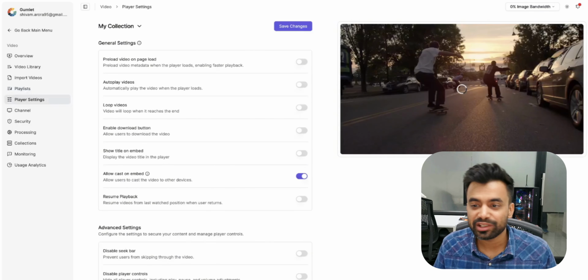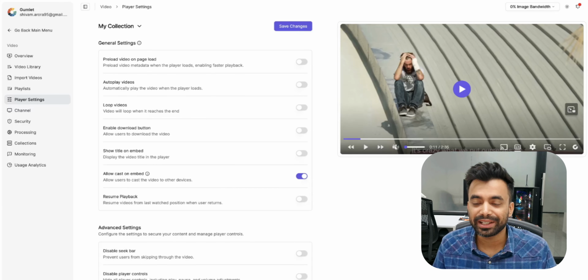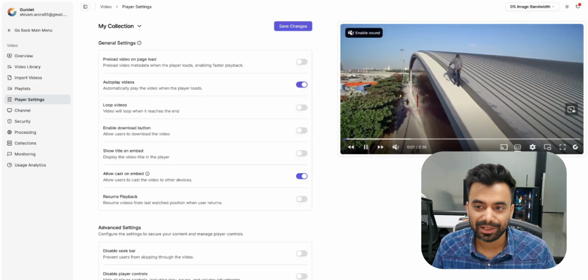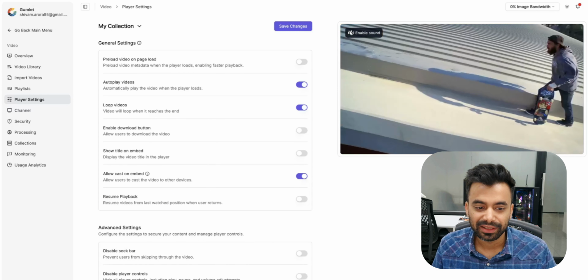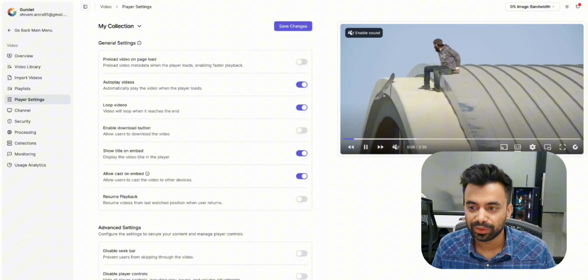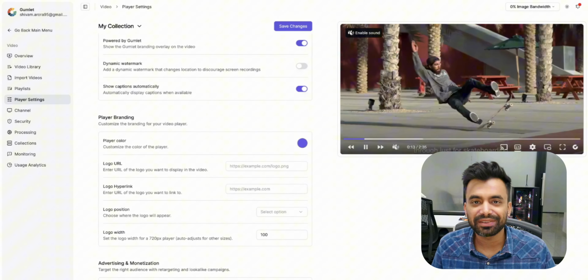And then you have player settings. You can customize your player how you want it to look. As you can see, it's a simple player right now. You can just customize it however you want according to your website preference, your website aesthetics. You have all these options to play with. As you can see, you have autoplay video. If you want to turn it on, it will autoplay the video. You have the enable sound option here. You have loop video option, enable download button. You can show title and it will just preview all your changes. And then you have advanced settings and you can just fiddle around with this.